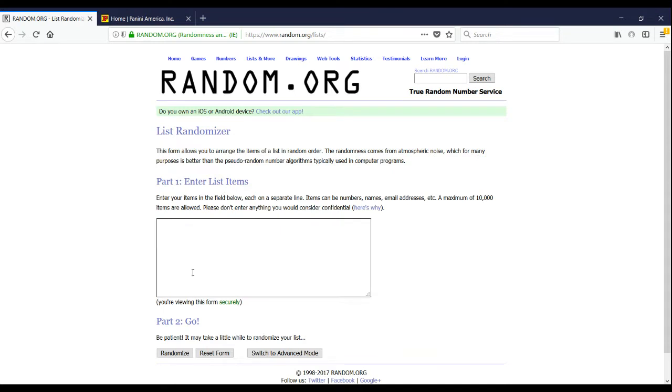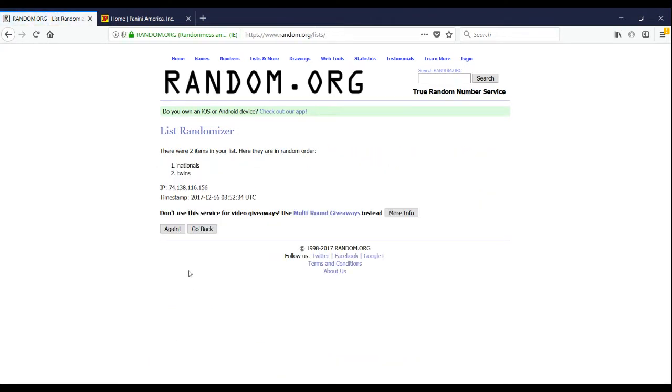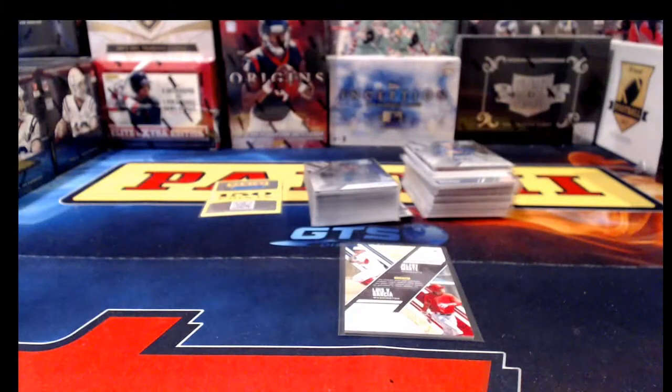And I'll hit random 3 different times. The first 2 times are not going to count. The third one will count. So ignore the first 2. So here's the first one, doesn't matter. Here comes the second one, doesn't matter. Third and final does matter. And it comes up with the Twins. And there's our 3 times, our date and time stamp. And you see the Twins on top. So let's get back over here to this.